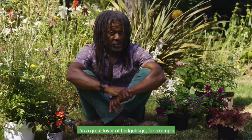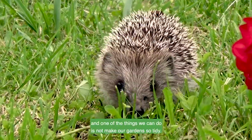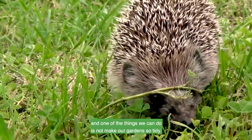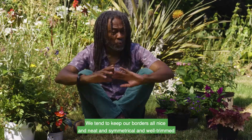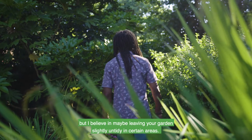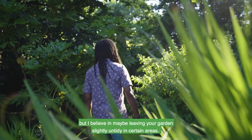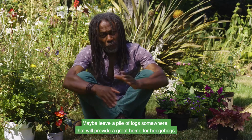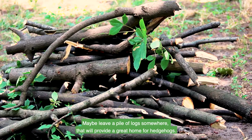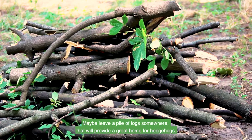I'm a great lover of hedgehogs, for example. And one of the things we can do is not make our garden so tidy. We tend to keep our borders all nice and neat and symmetrical and well trimmed. But I believe in maybe leaving your garden slightly untidy in certain areas. Maybe leave a pile of logs somewhere. That will provide a great home for hedgehogs.